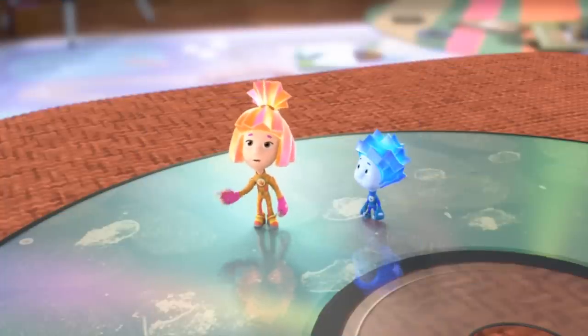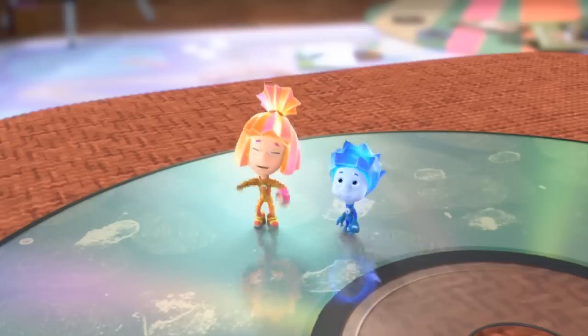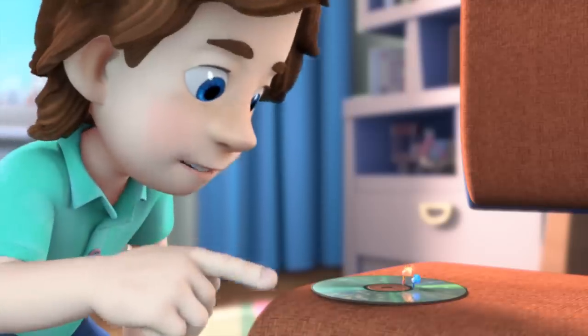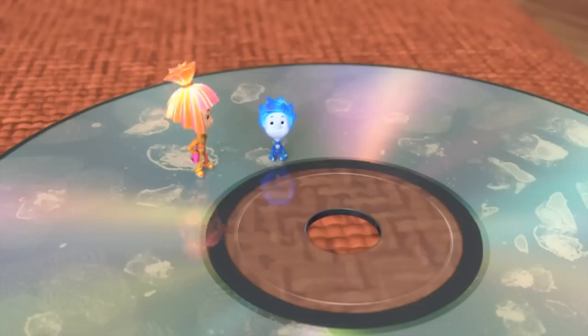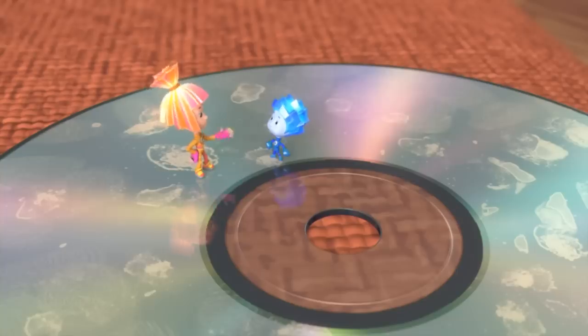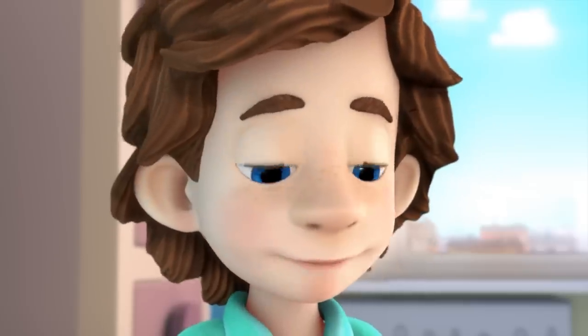So that's why you should only hold discs along the edges. And when you're done watching them, you have to put them back inside their boxes. And what about this one? Do we have to get rid of it? Not so fast. Nolik, this calls for a major cleaning. Let's get the brooms.